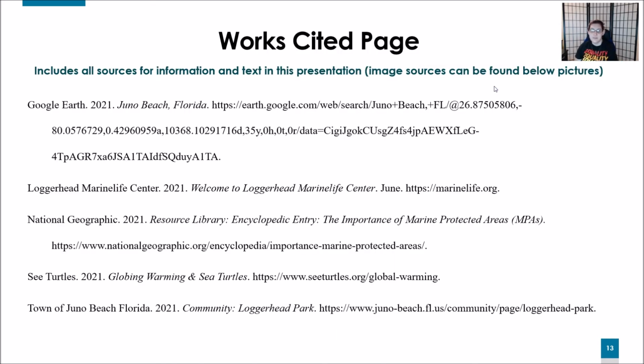Here's my works cited page of all the text information I have received for this. The image sources were found below the images in the presentation.